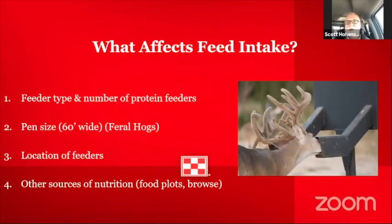Where those feeders are located and what other sources of nutrition are on that property, whether it's just native browse and how well that is, or food plots, etc. So, next slide.